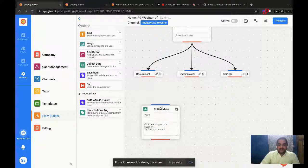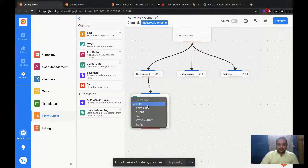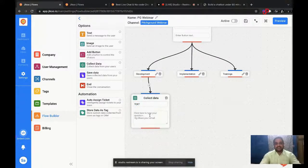One of the core values here in Jikoo is that you can push the data which you're collecting from the chatbots to the CRM directly. This is one of the core values which we provide inside Jikoo, right? Since the CRM is already built in, it gives you enough flexibility to store the information. So I'm just going to collect the information. I'm going to collect the text first. The text is the person's name.